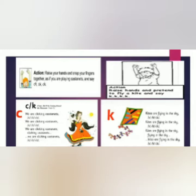Okay, the next sound is k. It's also k, but the letter is k. Raise your hands and pretend to fly a kite and say k, k, k, k, k.